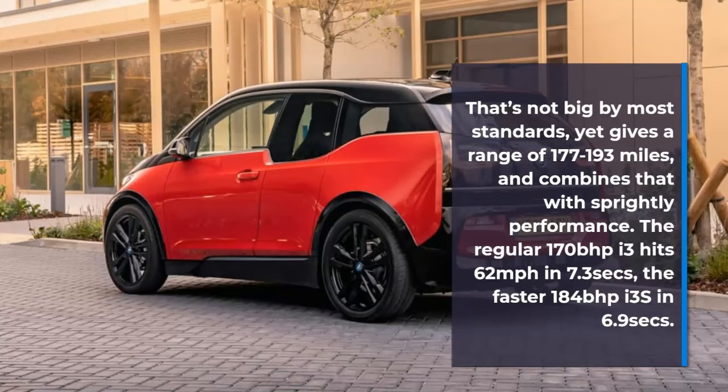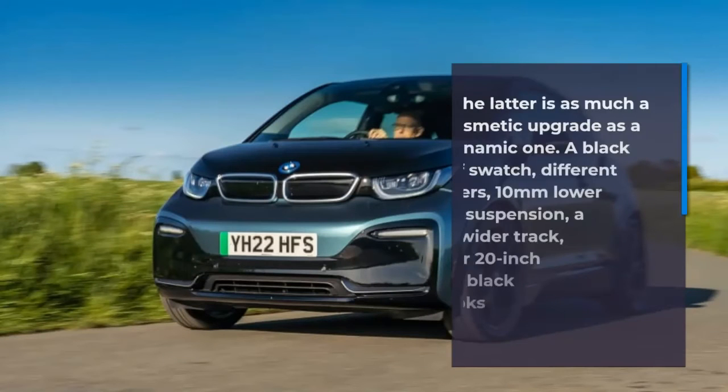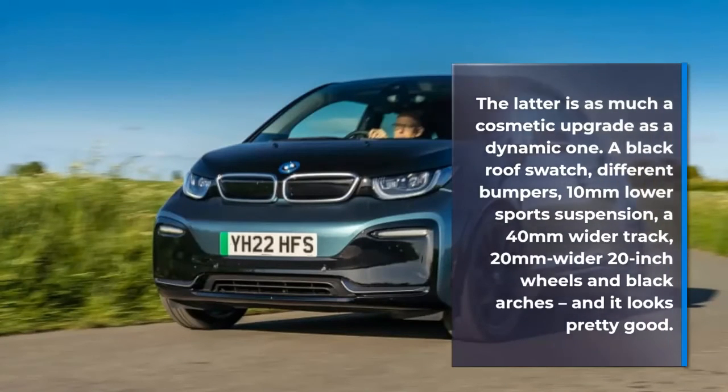That's not big by most standards, yet gives a range of 177 to 193 miles, and combines that with sprightly performance. The regular 170 brake horsepower i3 hits 62 miles per hour in 7.3 seconds, the faster 184 brake horsepower i3S in 6.9 seconds. The latter is as much a cosmetic upgrade as a dynamic one. A black roof swatch, different bumpers, 10mm lower sports suspension, a 40mm wider track, 20mm wider 20-inch wheels and black arches, and it looks pretty good.